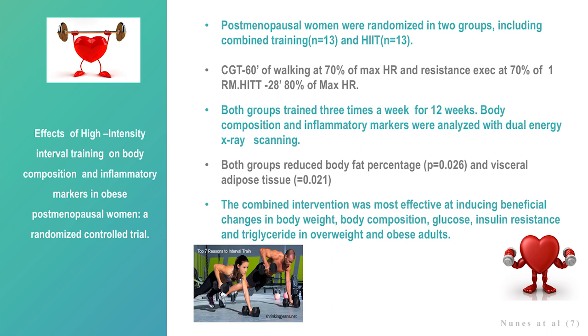Body composition and inflammatory markers were analyzed with dual-energy X-ray scanning. They both reduced body fat percentage and visceral adipose tissue. The combined intervention was most effective and induced beneficial changes in body weight, body composition, glucose, insulin resistance, and triglycerides in overweight and obese adults.